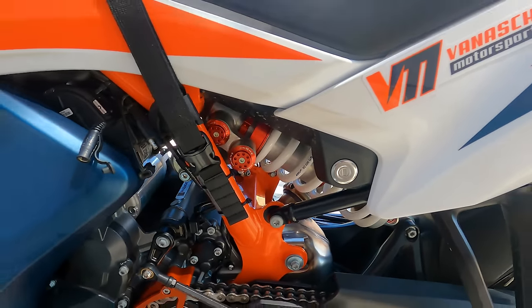All right, let's take a look at the dashboard of this bike. So you can program these items here. So I've got trip computer, fuel consumption, battery voltage, and fuel range. You can customize what you want to see here. I also have the display in the dark mode. I prefer the black background with the white letters. I just think it's a lot better.